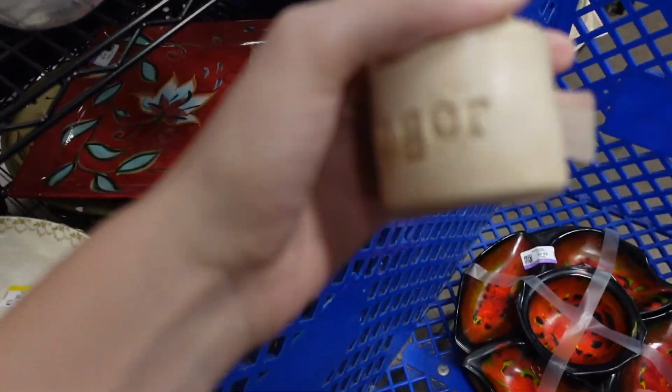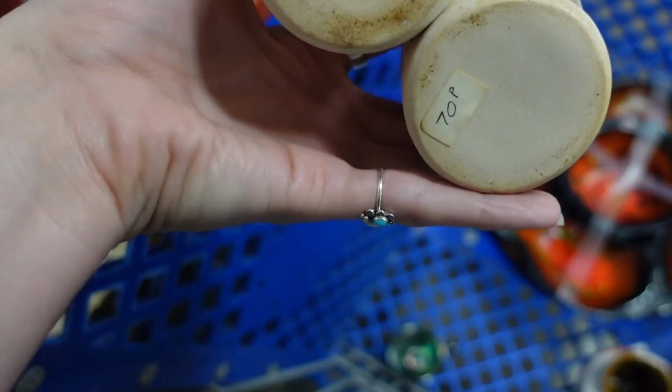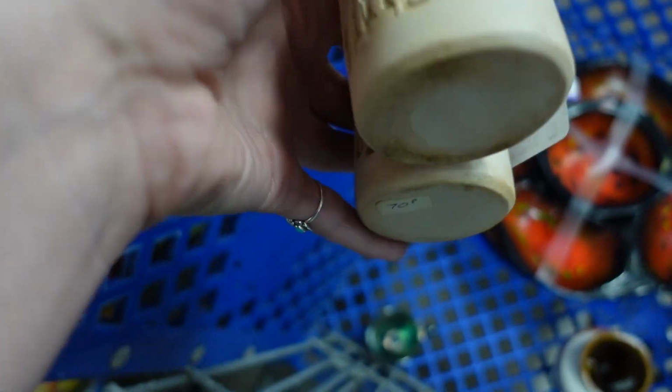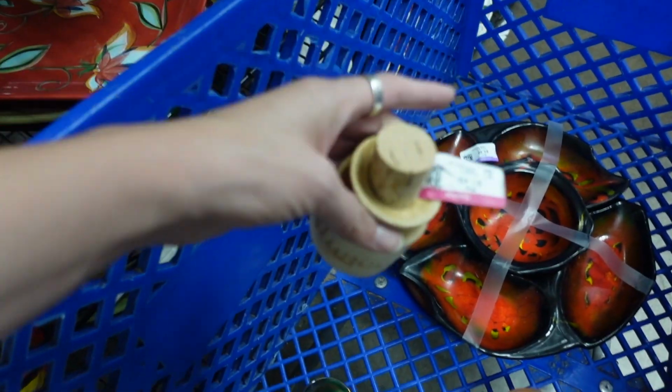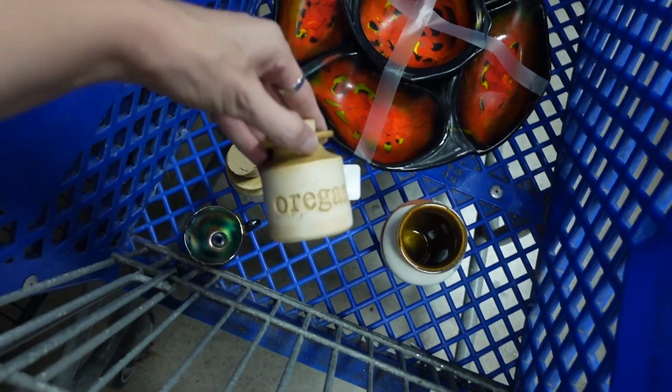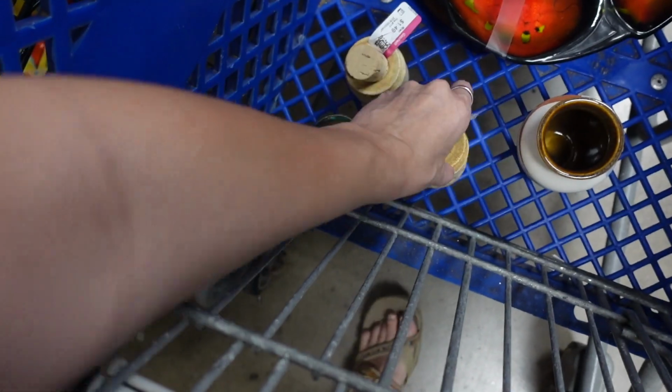These are really cute. I don't think they're terribly old. 70 pence, maybe? I don't know. Are they English? Ginger. And what's the other one? The other one is oregano. I wish we had some other ones, but I will take ginger and oregano.